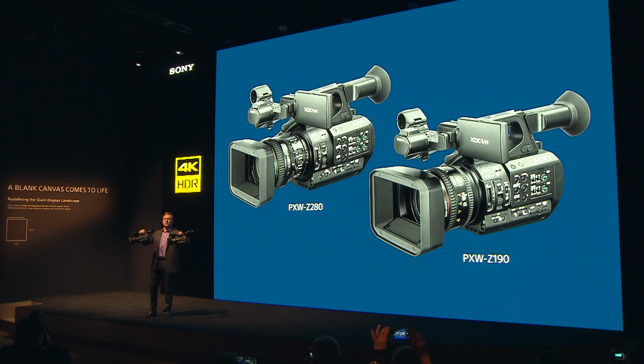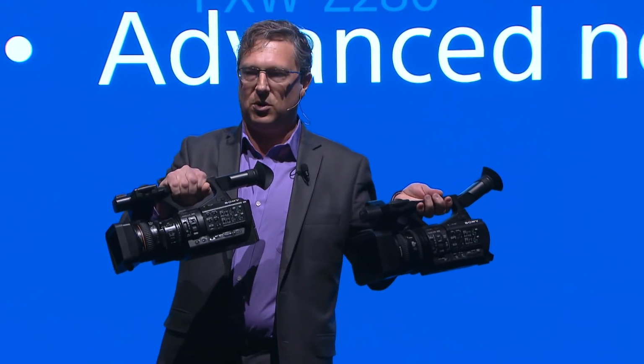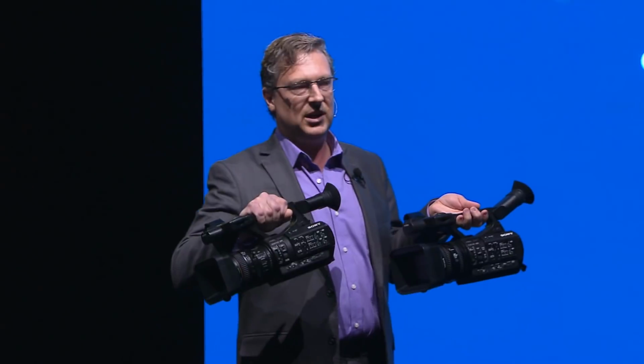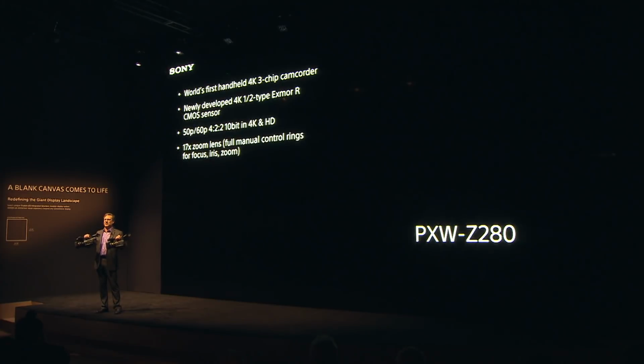Okay. So both offer advanced face detection, autofocus, and smartphone remote capabilities. Two features popular in our state-of-the-art consumer cameras, which are very relevant to professionals. In addition, both offer support for high dynamic range and Sony's unique and very popular electronic variable ND filter. This powerful capability varies the density of the ND filter during shooting while maintaining resolution and depth of field.